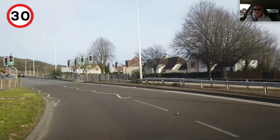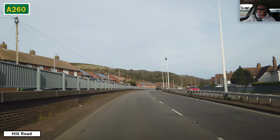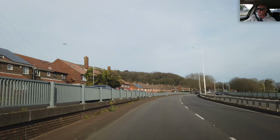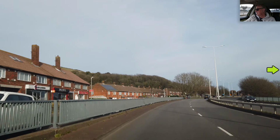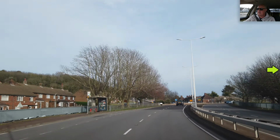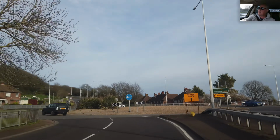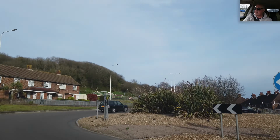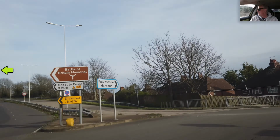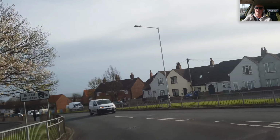Fooled into thinking because it's a dual carriageway you can bomb it. This is still a 30-mile-an-hour zone. At the roundabout, take the third exit. Get in my lane. Practically all the way around. I want to indicate. Range Rover didn't, oh yeah, it is indicating. I was going to give it a raspberry then. Pedestrian.